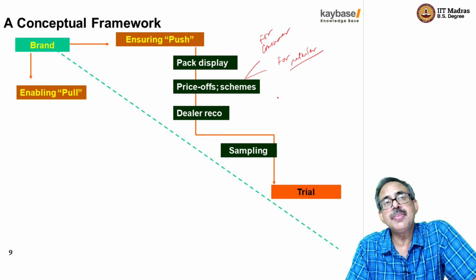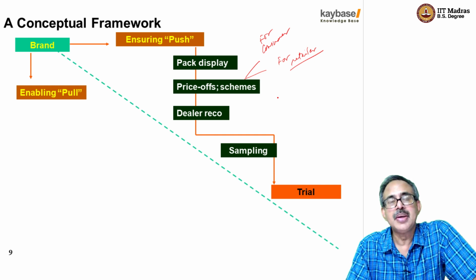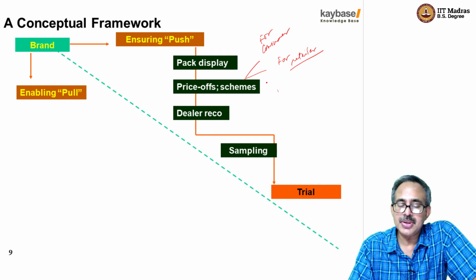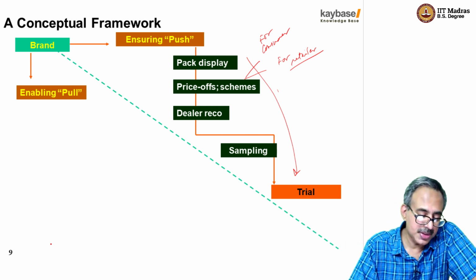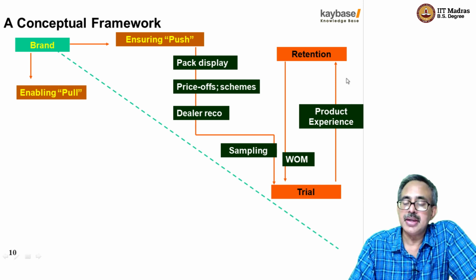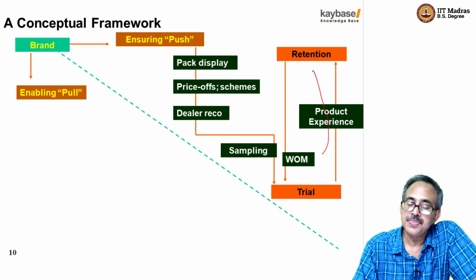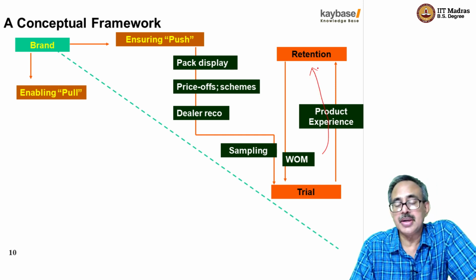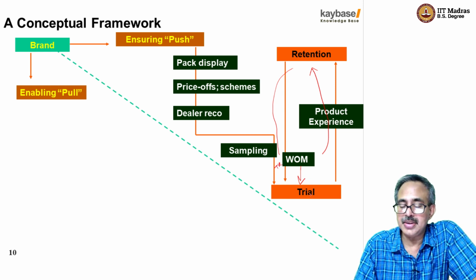It also gives free samples. All of us would have gone to a supermarket sometimes and tried a free sample of a product. Now, through all these things, it is once again trying to create trial. And we know what happens when there is trial. If the product experience is good, it leads to consumer retention, and the consumer adopts a product and is happy. They give a positive word of mouth. That in turn leads to more trial. Again, the same virtuous cycle is happening here as well.